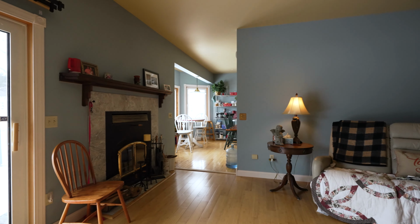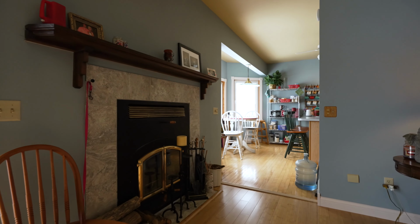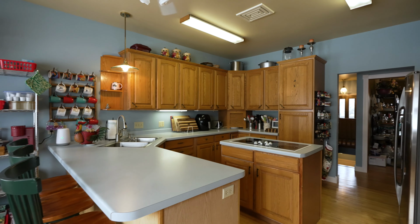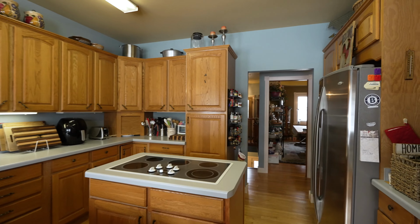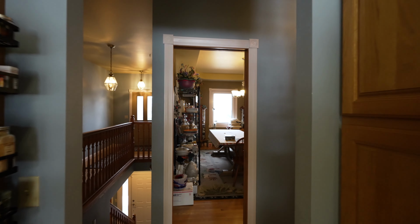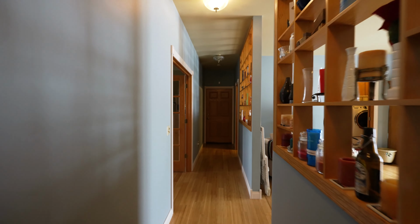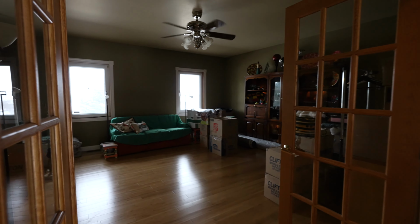On the second level is a family room with wood-burning stove insert, kitchen with small eat-in area, separate formal dining room, and living room. Head down the hall and you'll find an office, a bedroom, and spacious master suite.